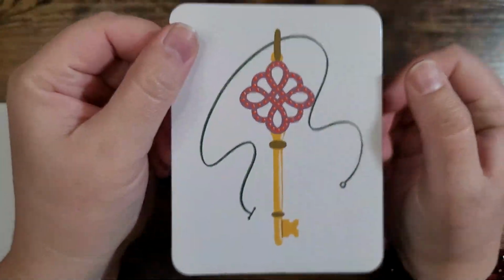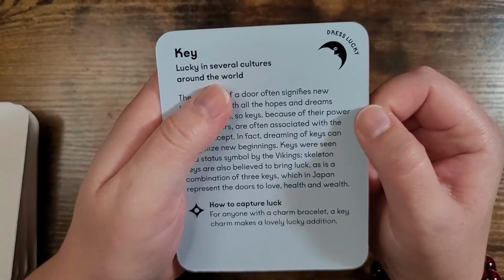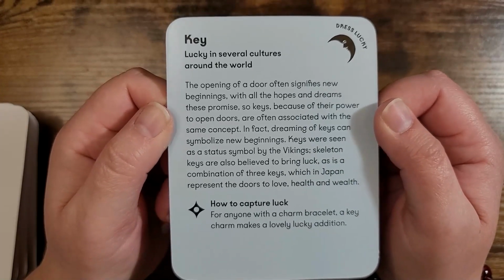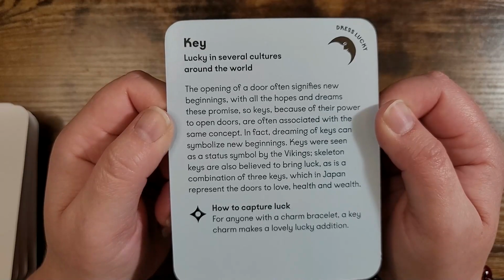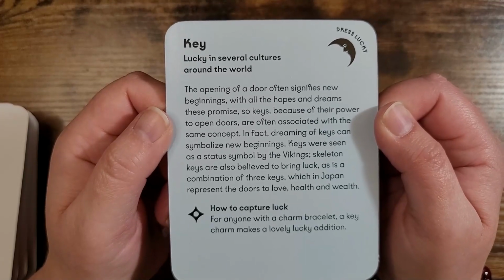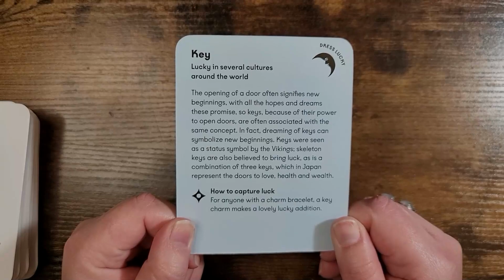All right, so as a reminder, here's the front. And then this is from the category Dress Lucky. And it says lucky in several cultures around the world. The opening of a door often signifies new beginnings with all of the hopes and dreams they promise. So keys, because of their power to open doors, are often associated with the same concept. In fact, dreaming of keys can symbolize new beginnings.